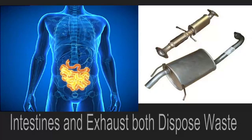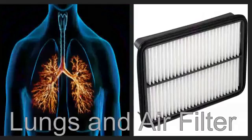So that's the same thing our intestine does. We eat food, we drink beverages, and it's actually our intestines taking the good out of it that we need in order to help our bodies, and then it's getting rid of the rest. And you know what the end result of that is.